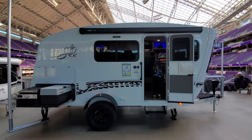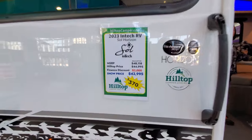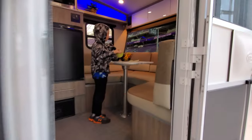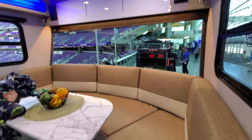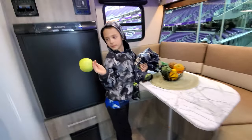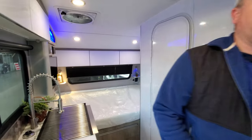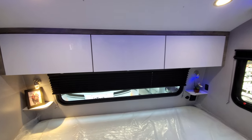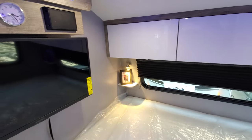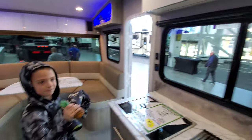All right, this is an in-tech RV, kind of space age looking. $43,000. It's got this nice spaceship window up front. U-shaped dining. Comes with fake apples. Base camps. You see those? They're like stainless. It's got all the white. Back into the spaceships. Oh, it comes with a family picture. Fake pineapple. Yeah.